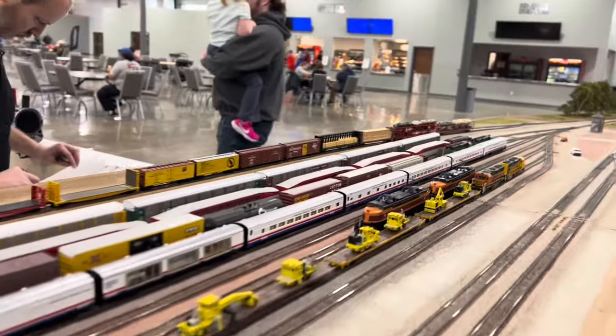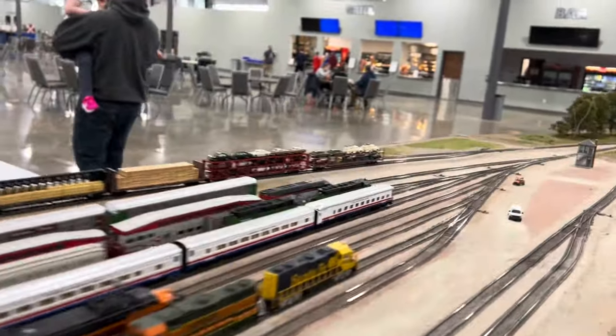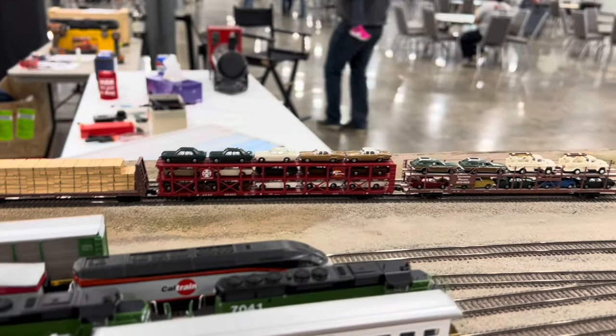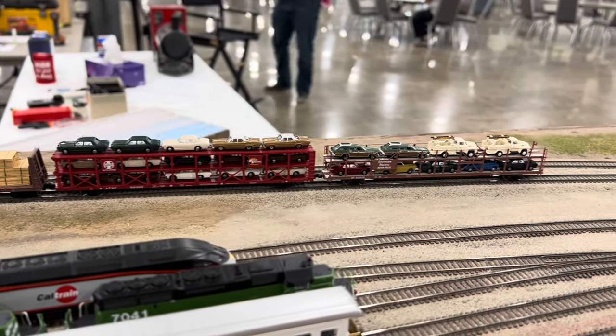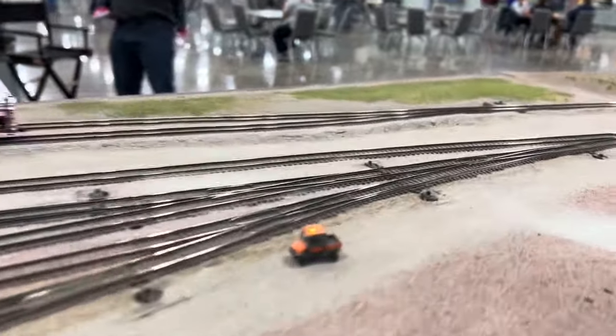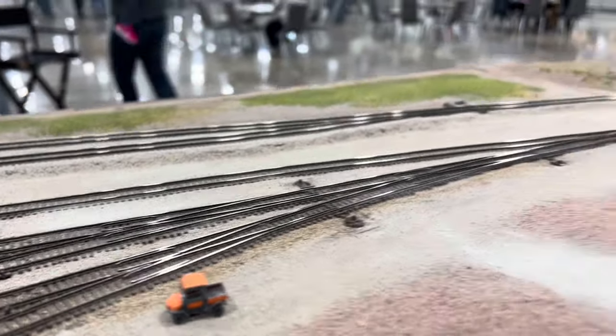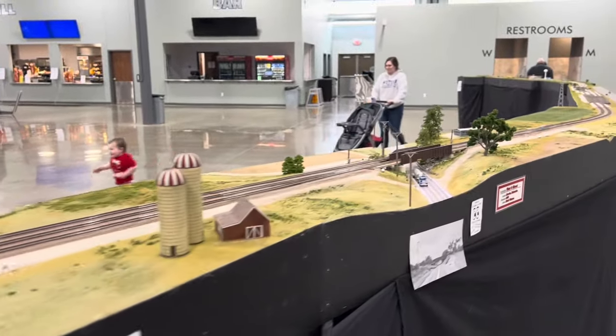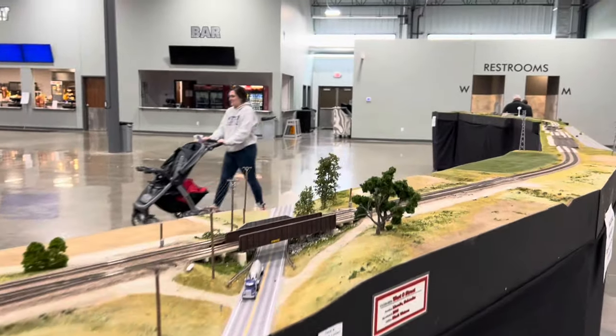It's an incredible layout. How many scale miles is it, do you know? One full circuit is about 30. Wow. So I don't know if you heard that when I asked him, but one full circuit is about 30 miles.